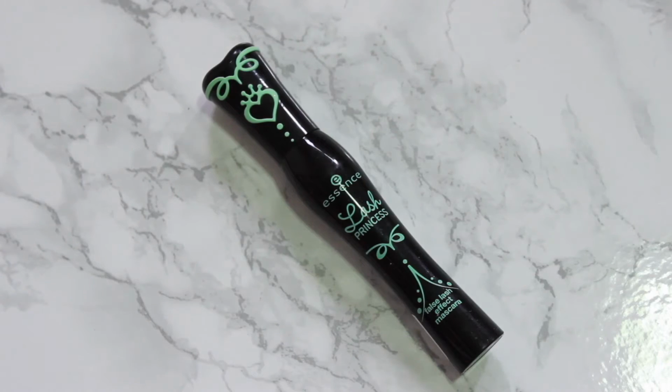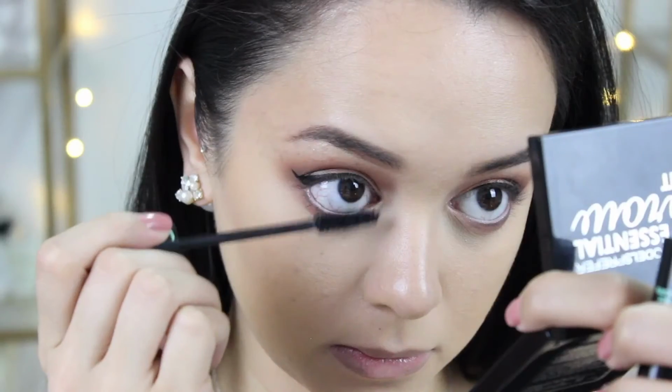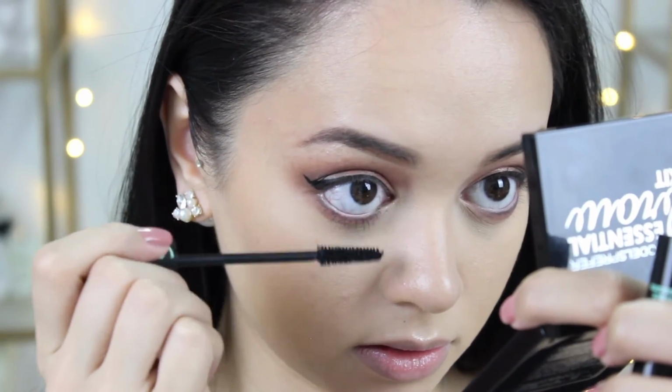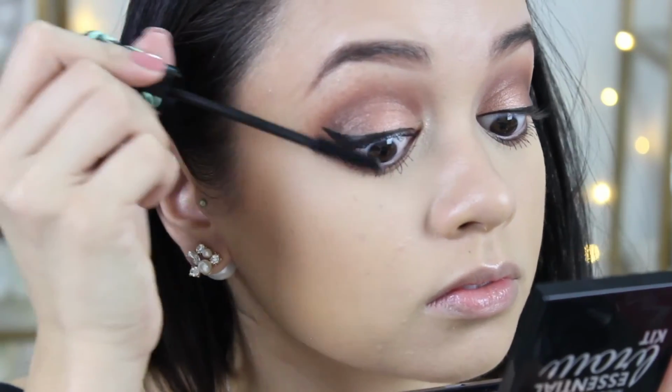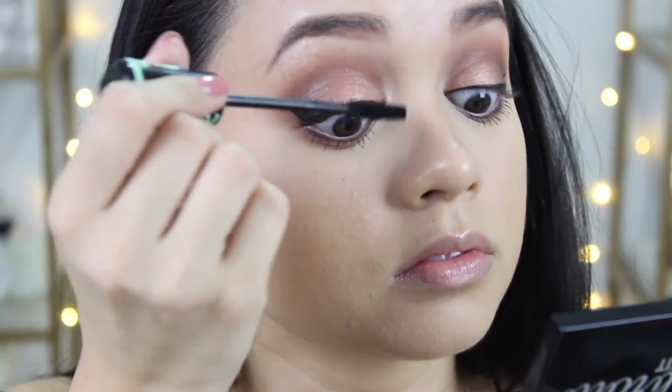Next up, I'm going in with mascara. I'm using the Essence Lash Princess False Lash Effect Mascara, and of course I'm applying that to my bottom lash lines first and then coating my top lashes with them.